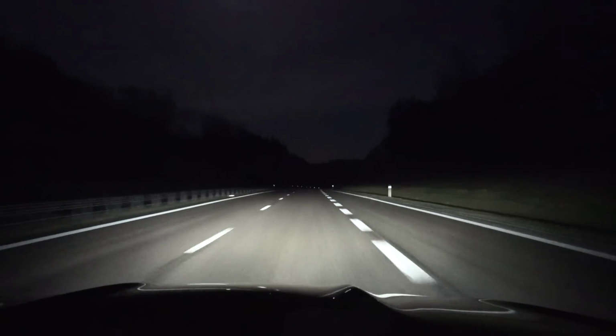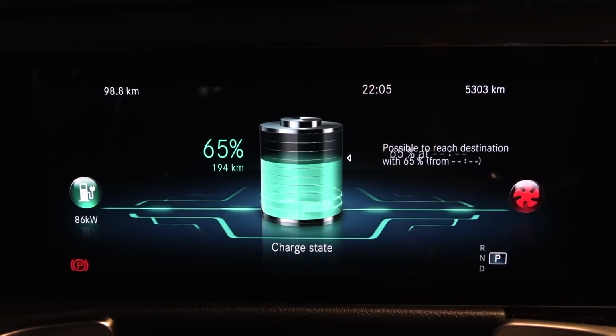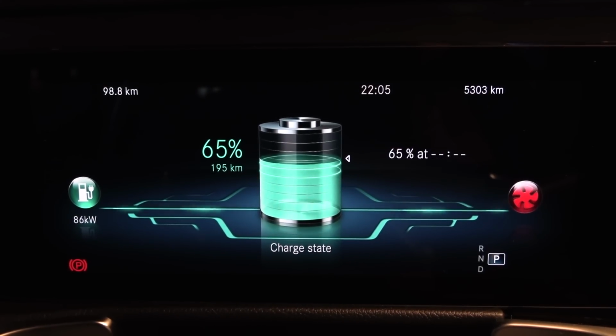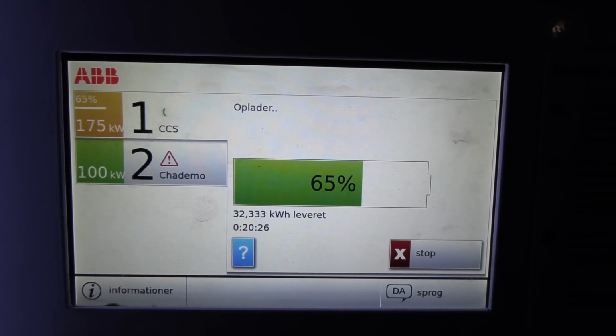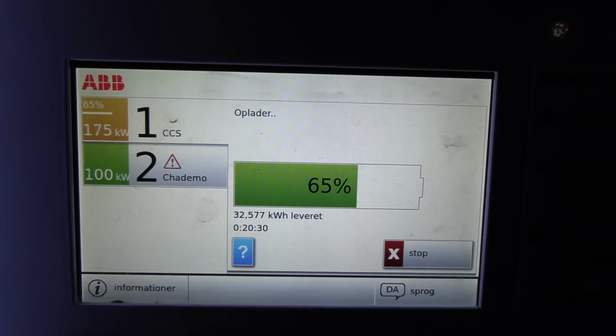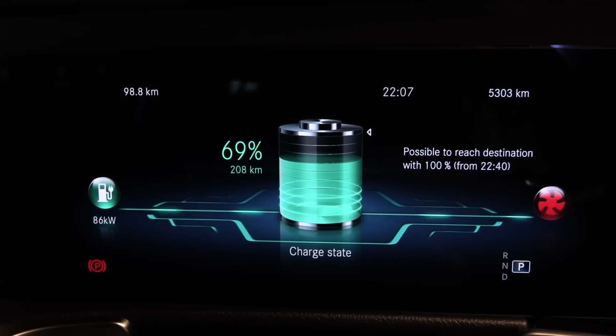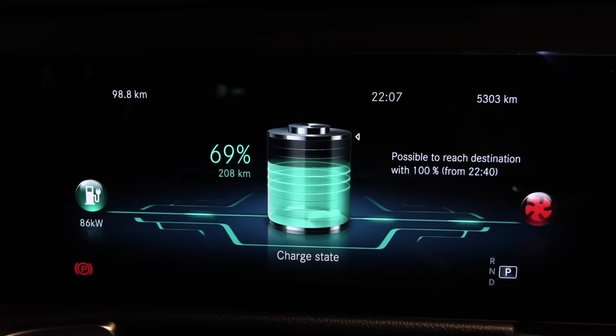That's kind of confusing, but anyway, the car charged way faster to 65% than the car estimated. It said I will charge for 26 minutes, but already after roughly 20 minutes I reached 65%, and then to 70% it was still charging quite fast, 86 kilowatts. So wow, a very impressive charging speed.